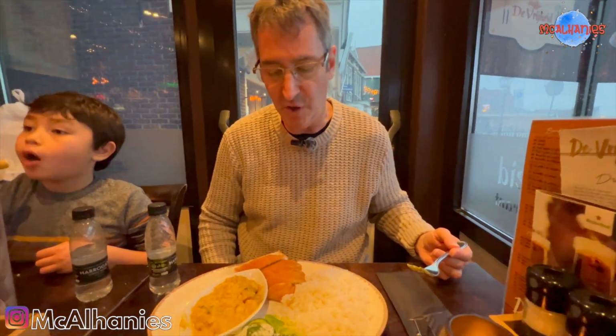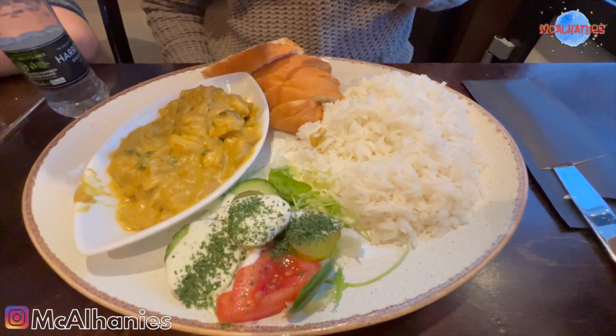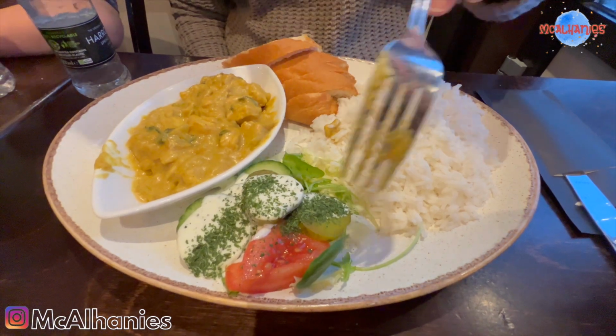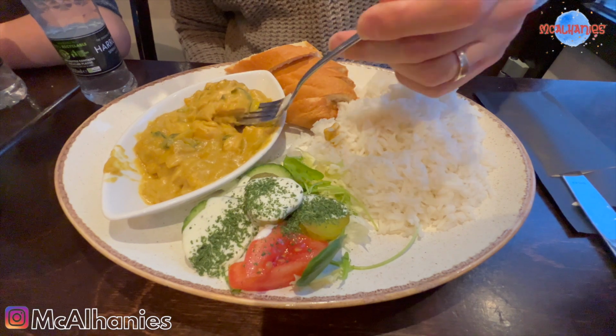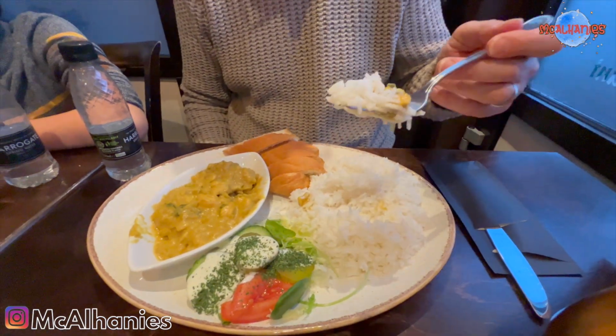This is a restaurant in Volendam. It's raining outside, so we decided to come in and have some lunch. The first thing we ordered was chicken curry, and then we got some rice, some bread, and some salad. So I'm going to try the curry with the rice. Here we go. Take a little bit of this, a little bit of the rice.